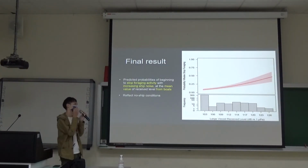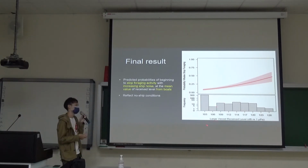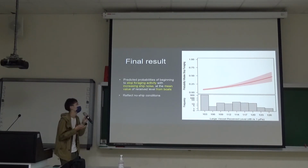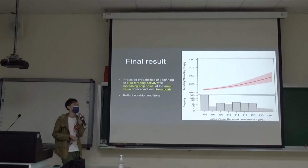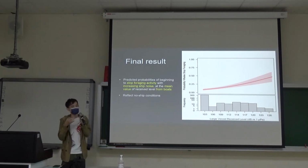From the previous page figures, we can conclude a final one without no ship condition. The x-axis is ship receive level, and the y-axis is probability of stopping foraging. In this figure, we can see that as ship noise increases at the mean value of receive level from boats, whales are more likely to stop foraging.